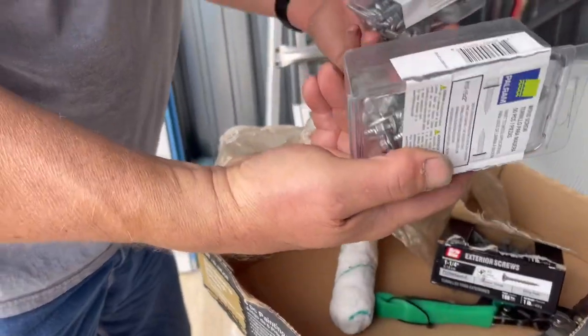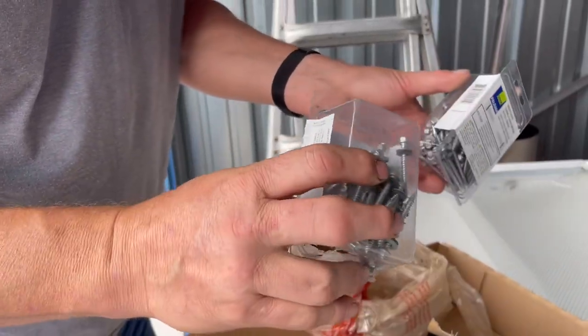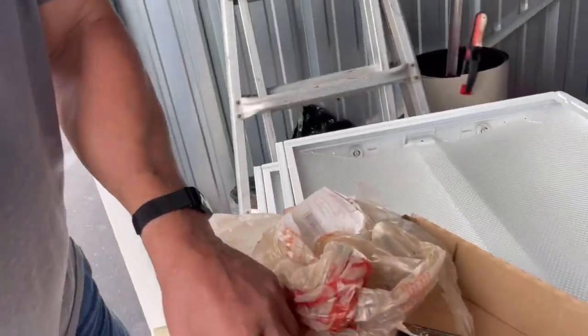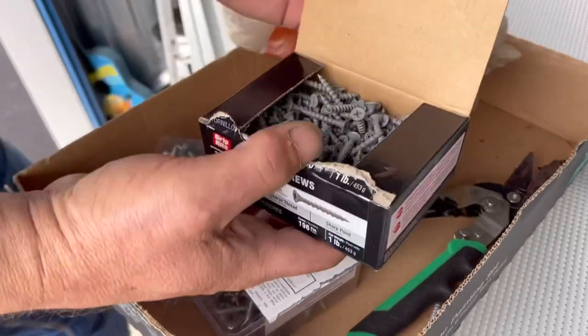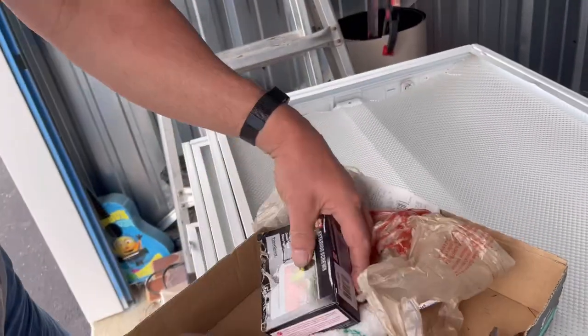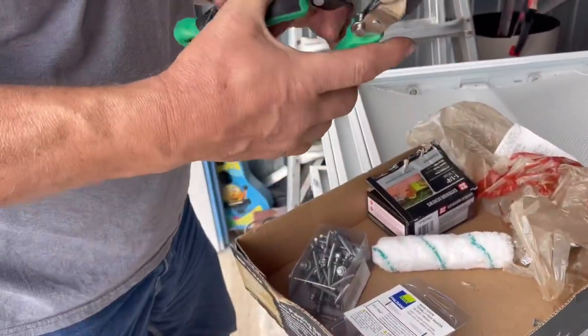Find some screws. That's actually siding screws. Okay, but will any of these work? Well, those are exterior screws, but we're going to be building a new gate on our driveway, and they're too short. So that's too short, isn't it? Yeah, get a pair of pliers.